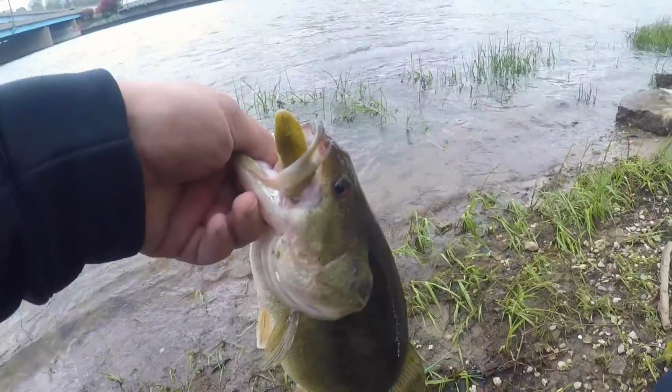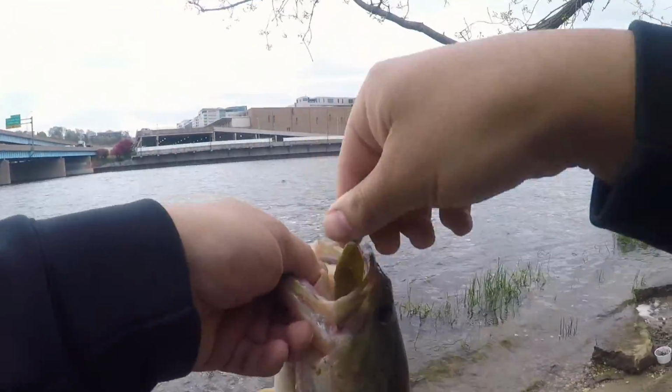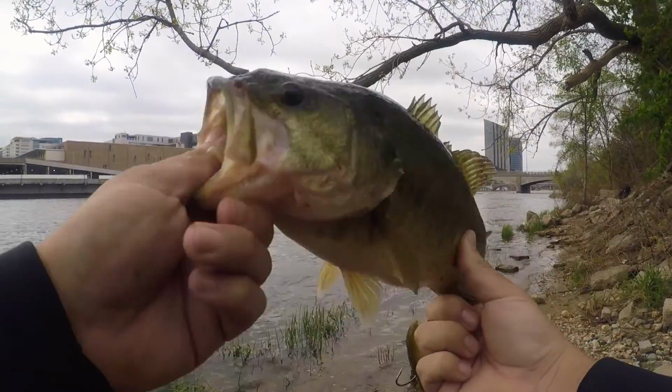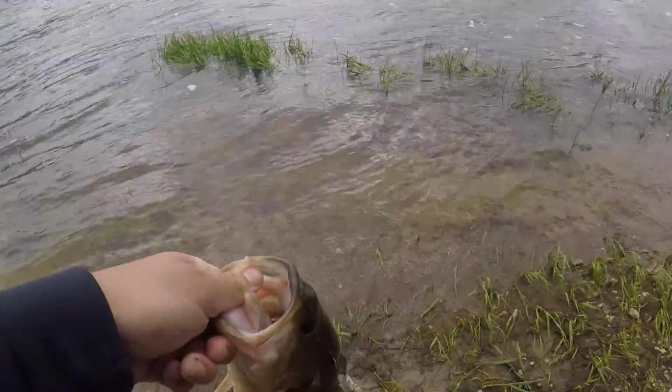All right, so these bass are clearly either getting ready to spawn or are in the process, because I have to cast right into that grass patch to get them to come out and smoke it. Another nice largey, guys. We're absolutely crushing them today. Let's let them go.